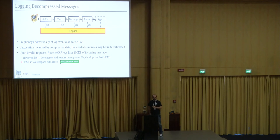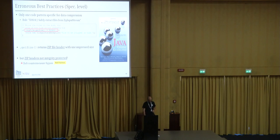Now, we found out that with one single request, we managed to write on the disk 8 gigabytes of data, that is 4 gigabytes per file. And these files were not deleted. So if you keep on sending, you can exhaust the whole disk. This problem has been solved, but was triggered only by sending a request with a content type mismatching the actual content. Now, these were my favorite four for the implementation level.